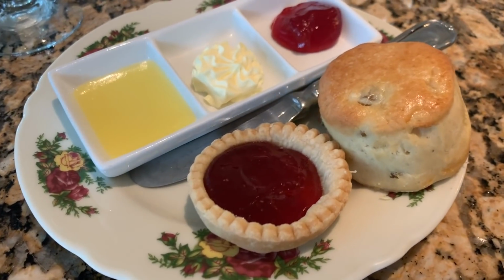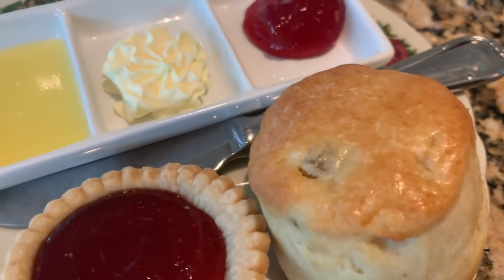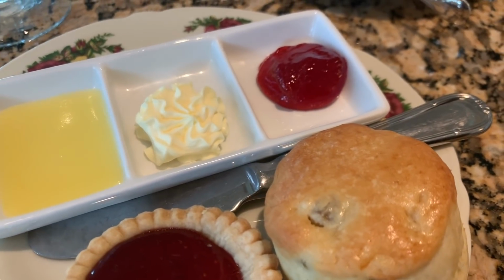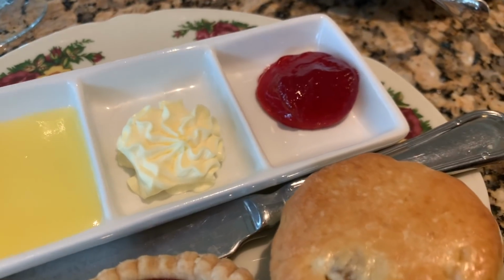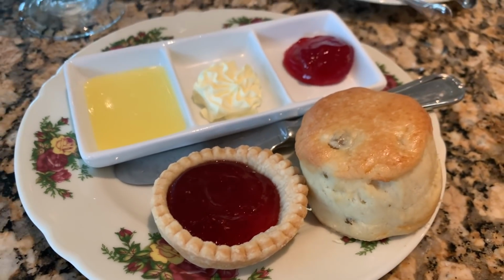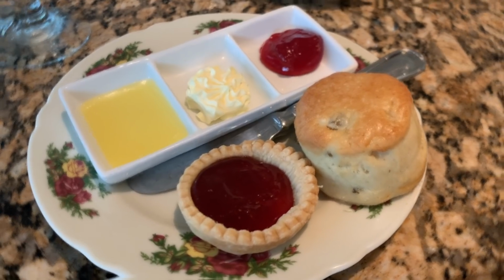I asked my server how to tackle a scone, because I don't eat a lot of scones in my day-to-day, and she said that depending on where you're from in the UK, a lot of people have different preferences. Some say you have to put the strawberry jam on and then the clotted cream. Others say you have to go the other way around. She recommended putting the lemon curd on top of the strawberry tart, which sounds amazing. So she basically said live your life and do whatever makes you happy.